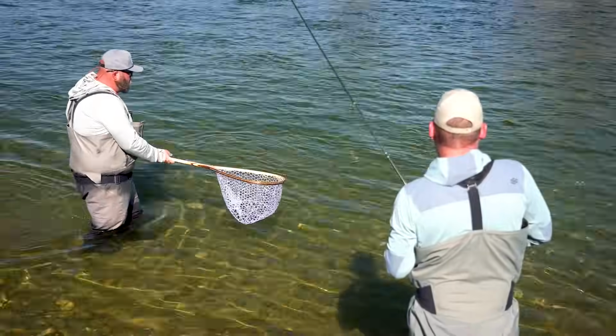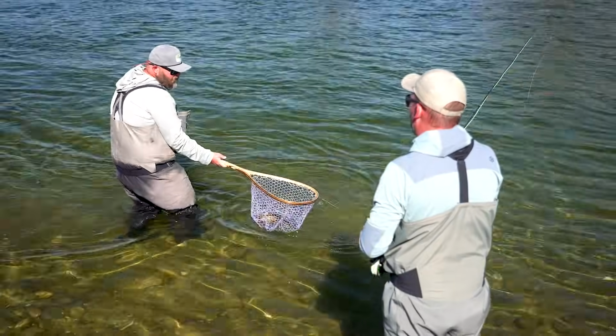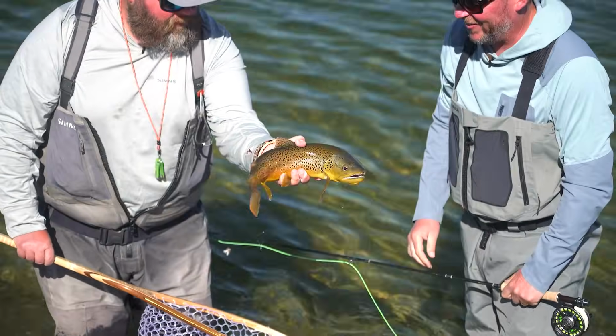Gorgeous fish. Come on, buddy. Oh my goodness, that's the kind of fish that makes stickers out of Pete. That is awesome, man. Nice fish. Look at that.